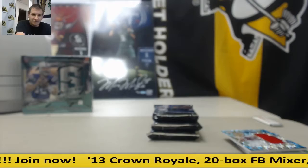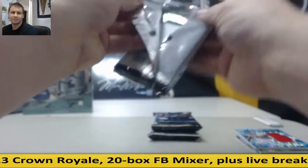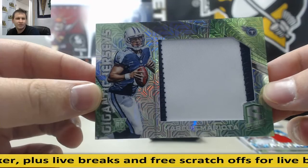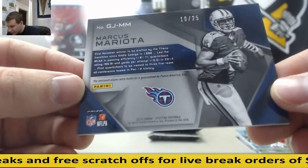All right, next pack. Pretty nice patch there. I think this guy's in the NFL still. Marcus Mariota. 10 of 25. Jumbo patch.